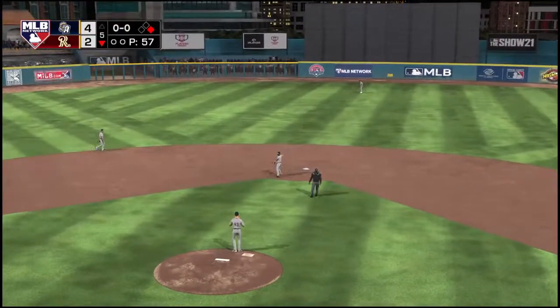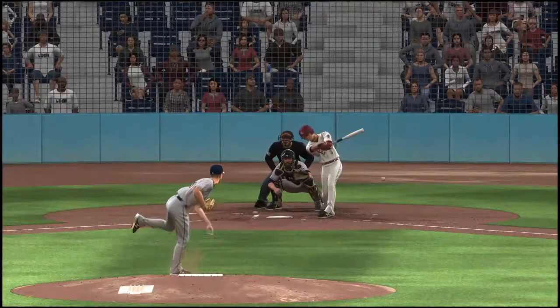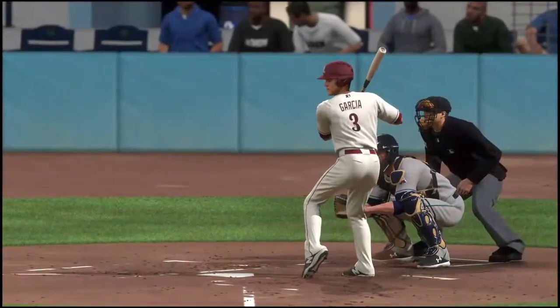He had him on the ropes right there. Count leverage, 2 strikes against the batter. He's going to have to put that in the memory bank because that guy made a nice 2-strike approach right there. Made a nice 2-strike adjustment.